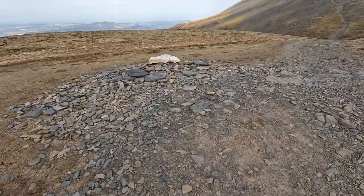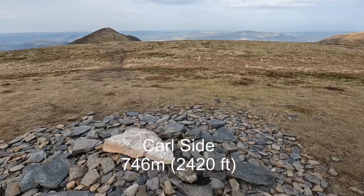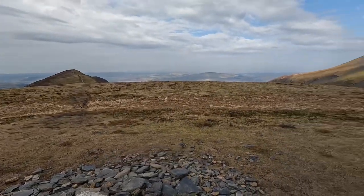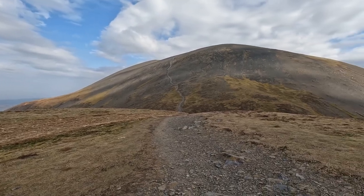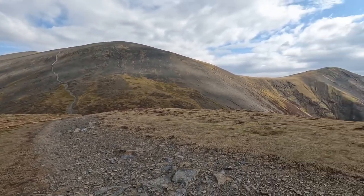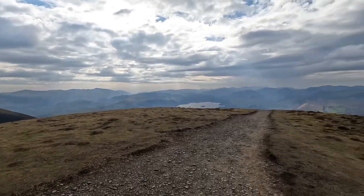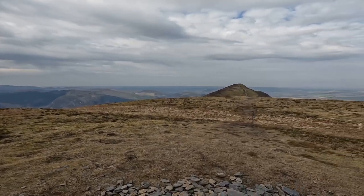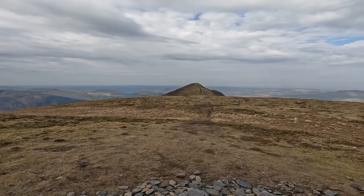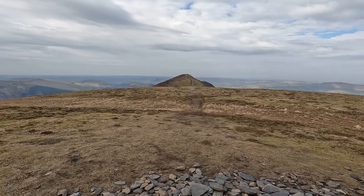Well, this is the summit of Carlside. Not terribly impressive. Not a huge amount to see. Skiddaw over there, where I'm heading to later on. Still see Derwent Water. That's Longside over there, where I'm heading to next, and then Ullock Pike beyond that, I think. So, not much to see here.